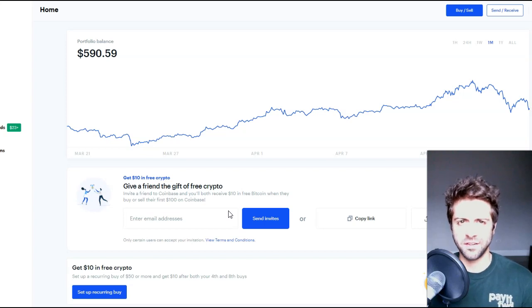And stick around till the end because I'll tell you why you want to buy HEX now rather than wait for the fees to come down. There's a reason coming at the end.